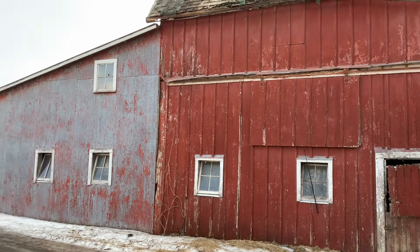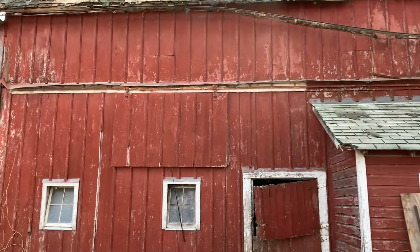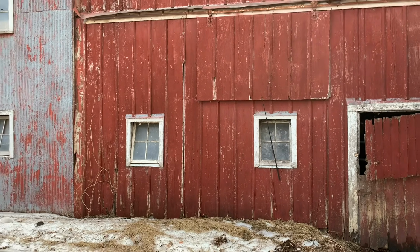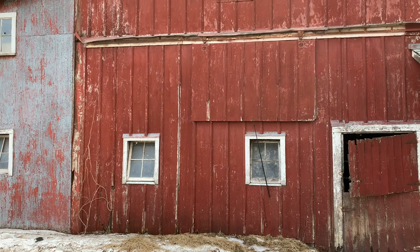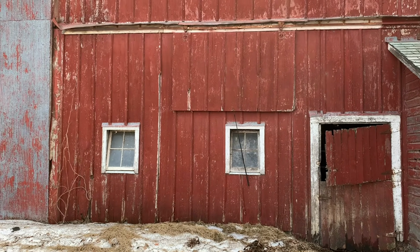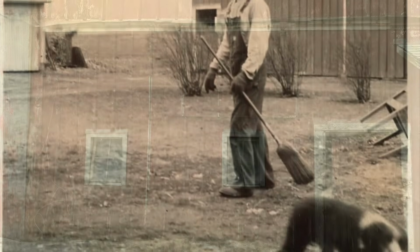Before this was added onto, you see that track that runs, it's still there. And you'll notice that this door is still there, but it's cut way down. This used to be open. I'll show you a picture. You would roll that door over before the feed mill was added on and everything. And this has been the horse stable, and this is where you'd put loose hay up. So we'll go on the other side.